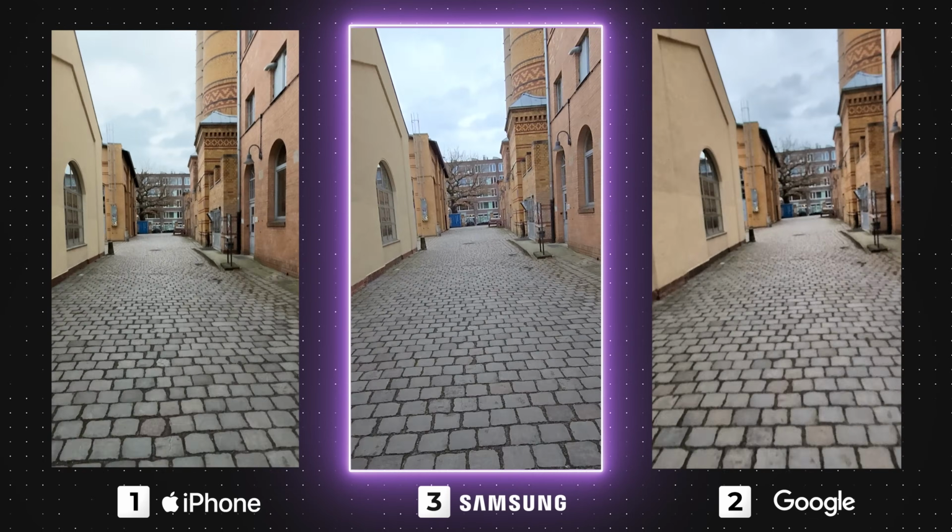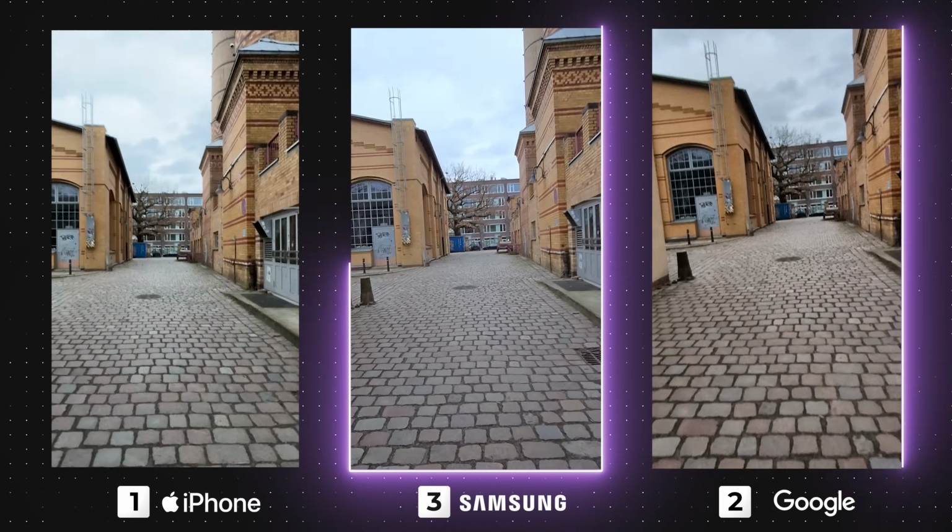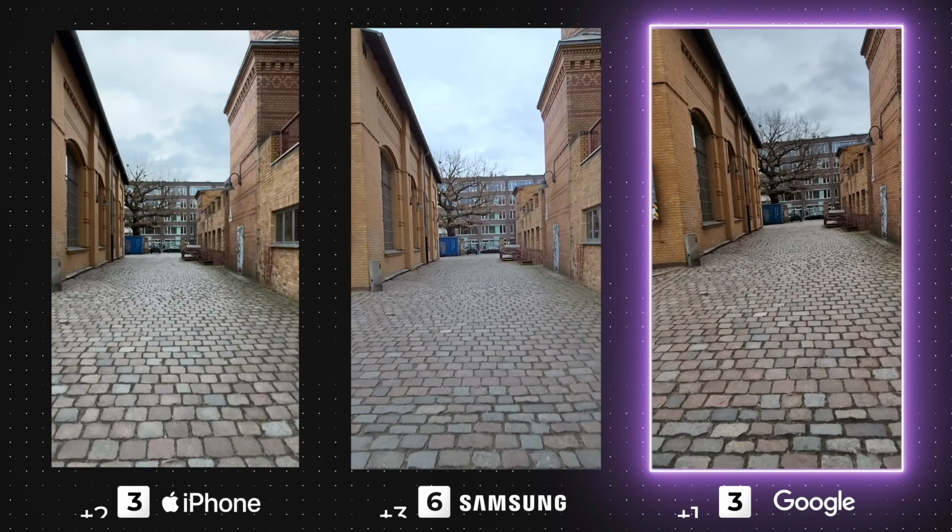With active stabilization on, the iPhone does perform better, but it's still not as smooth as the Galaxy, although it too has some bobbing up and down. I have no idea what's going on though with the Pixel, because it is quite a disaster.